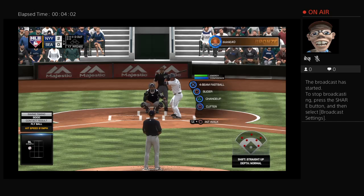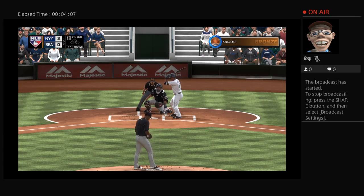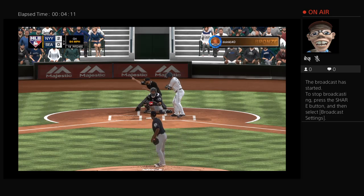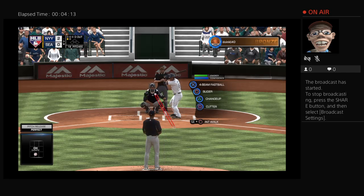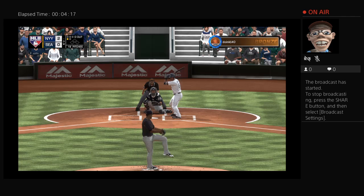Digging in, number 67. He readies for his first plate appearance. Designated hitter. Here's the first pitch to him. A changeup that just catches the bottom of the zone for a strike. Into the windup. Here comes the 0-1.